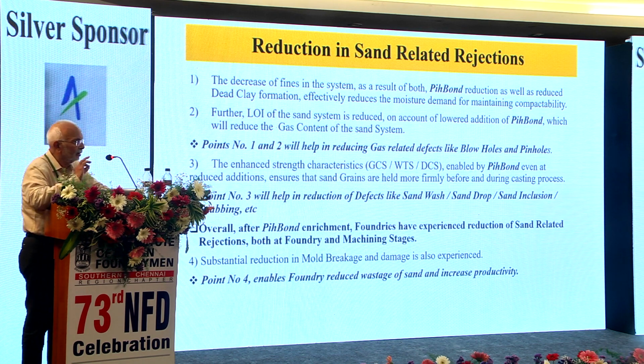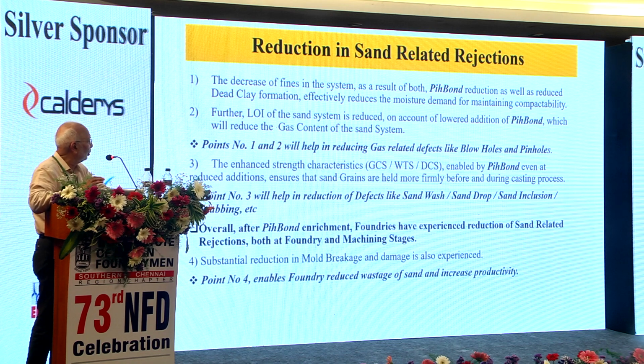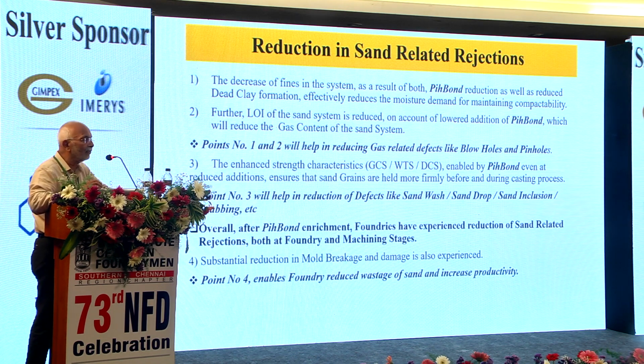The strengths which enhance, like GCS, WTS and DCS, also help in controlling defects like sand wash, sand drop, sand inclusion and scabbing. We have found especially scabbing has come down drastically after PihBond has been introduced into the system.